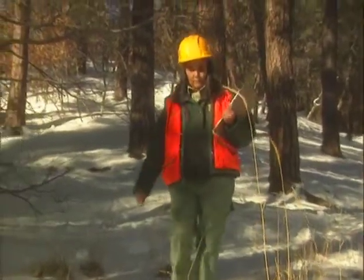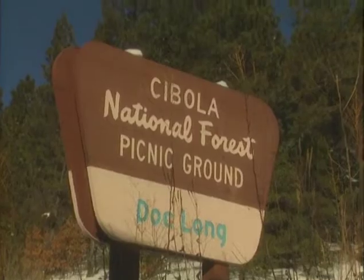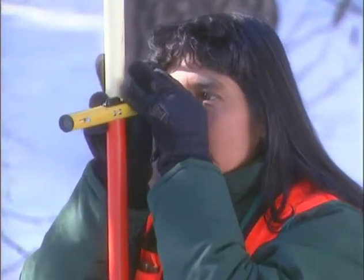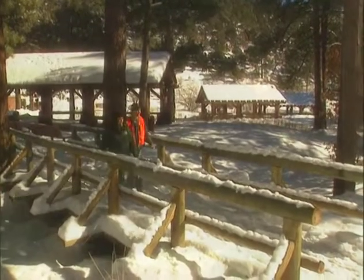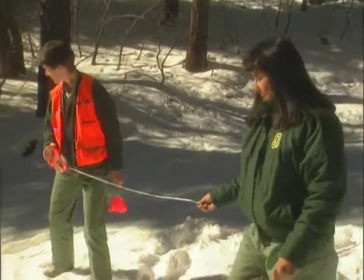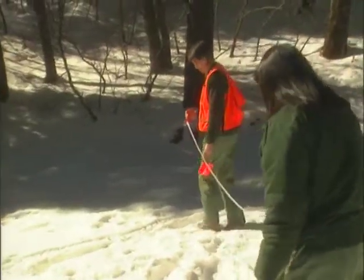My name is Tessa Kraus, and I'm a civil engineer for the Cibola National Forest in New Mexico. I have overseen constructions of road design, bridges, recreation sites like this, which is a picnic ground. And we work closely with landscape architects.